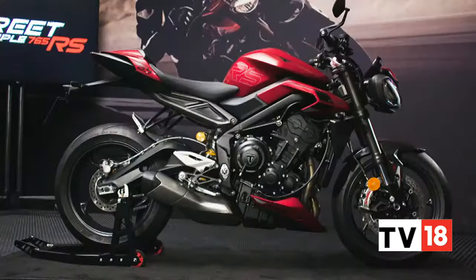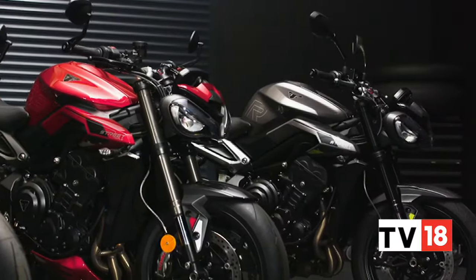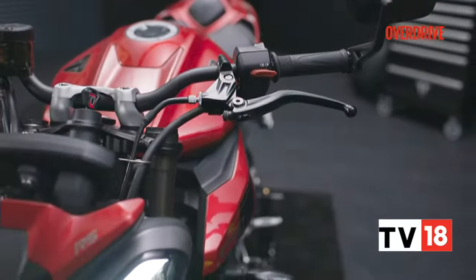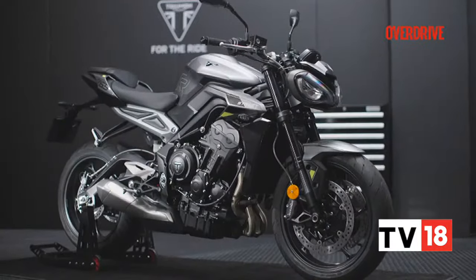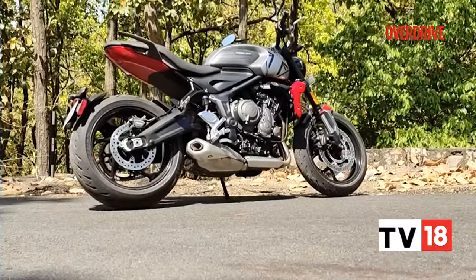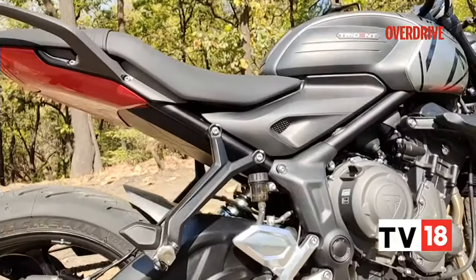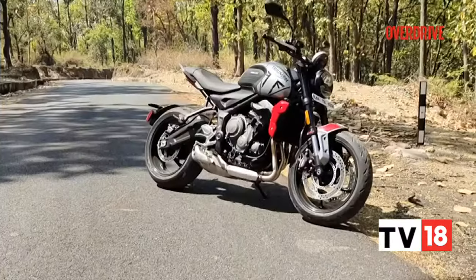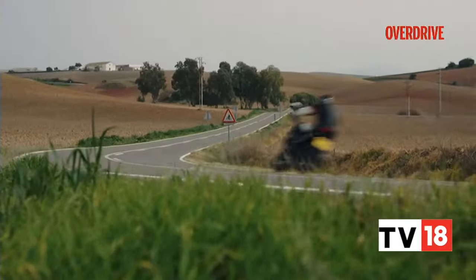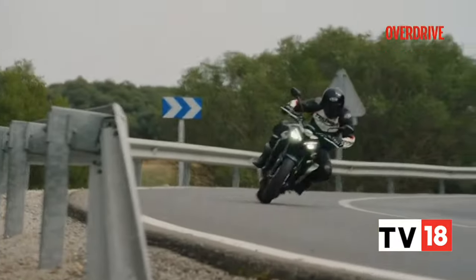As before, there are the R and RS models to choose from, and while the S variant was only deleted from the Indian lineup a few years back, it has now been given the boot altogether in the new model line. Its spot is filled in by the Trident, which also brings back fond memories of the Street Triple 675. But in comparison, the new Street Triples are meaner, quicker and more powerful.